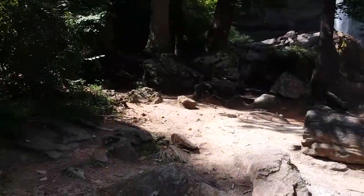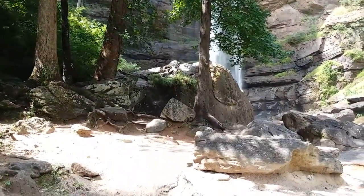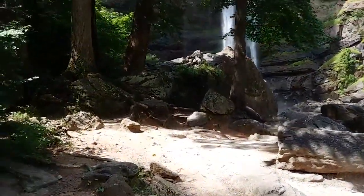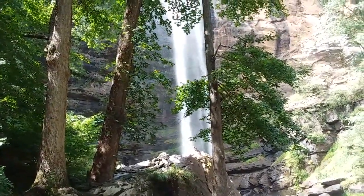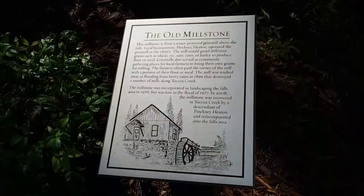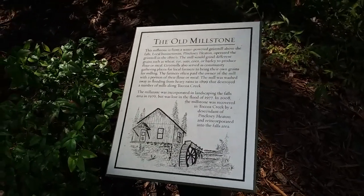What happened back in the 70s is they had a flood up there in that lake. It flooded over, then it pushed everything down, and it left these boulders here to sit. And they've been here ever since. This is an old millstone from the mill that used to be here at Toccoa Falls.